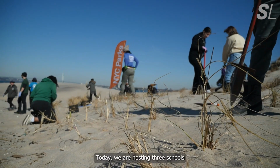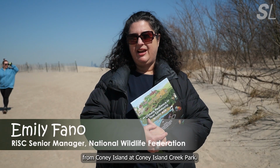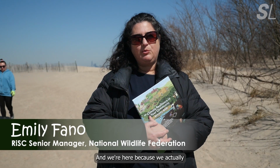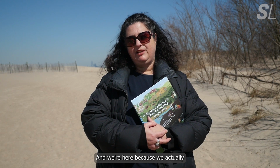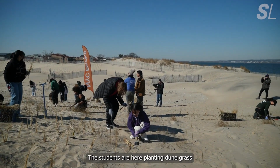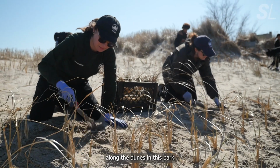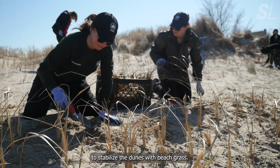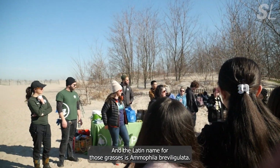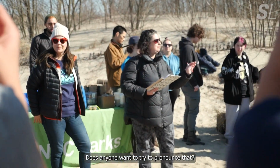Today we are hosting 3 schools from Coney Island at Coney Island Creek Park, and we're here because we actually are funded to be here by NOAA and FEMA. The students are here planting dune grass along the dunes in this park to stabilize the dunes with beach grass. And the Latin name for those grasses is Ammophila breviligulata. Does anyone want to try to pronounce that?